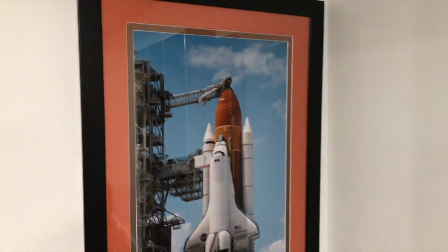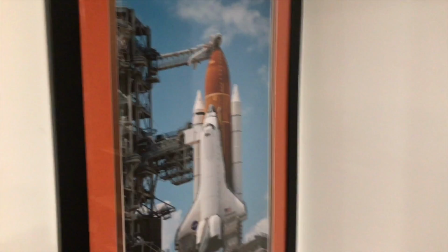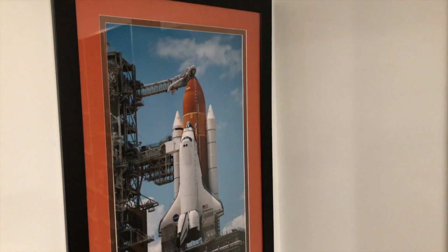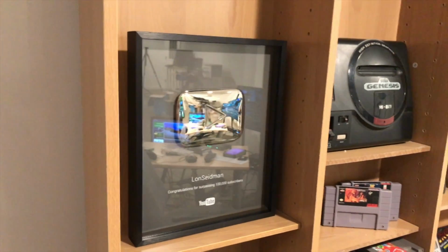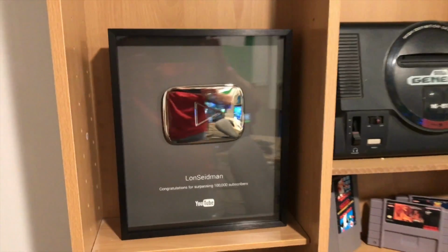Then over here, we have a picture of the space shuttle that my friends and I took in Cape Canaveral during the last couple of missions. I'll put a link to all my space coverage. We've done some really cool stuff, and we've had some really exciting access to the facilities at NASA as a result of that coverage. It was some other projects I was doing prior to the YouTube channel kind of taking off, and that brings us right to this shiny object here.